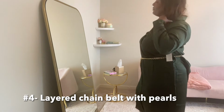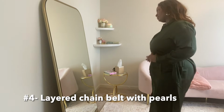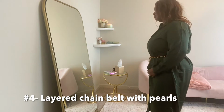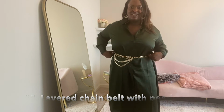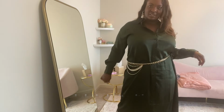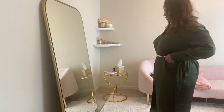Oh, let me fix the dress. Let me fix this so we can really get the proper look here. I think that's cute. Okay, let me know if you like the belt. Like I said, it's kind of different. Not normally something I go for, but I'm kind of feeling it. Look, even off to the side like that. Okay, y'all, I think I like it.